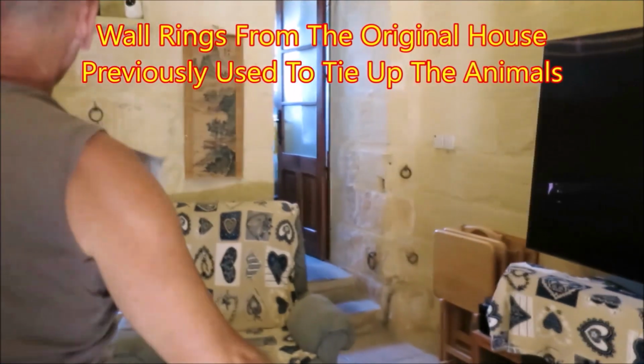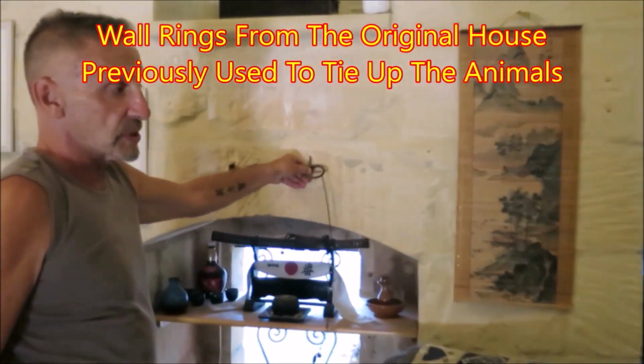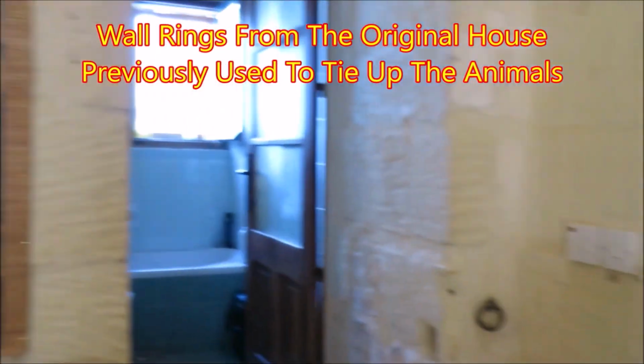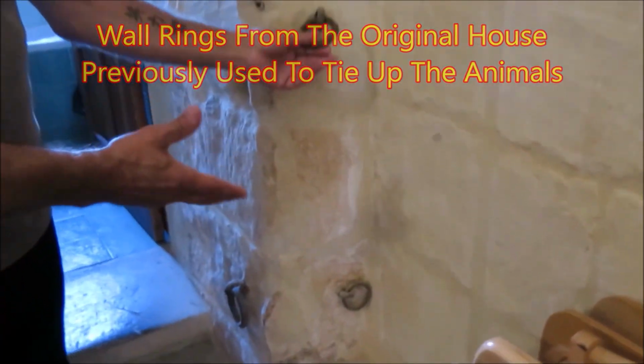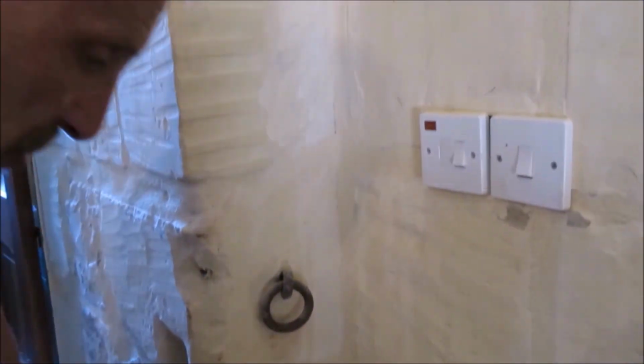And now we come over here to the hooks you were talking about, right? Point those out. There's still hooks. There are probably more, but these are still from the original house. From the original house. 100 years ago, right, to hold the animals. They would, for example, tie some of the goats or some of the animals to them.